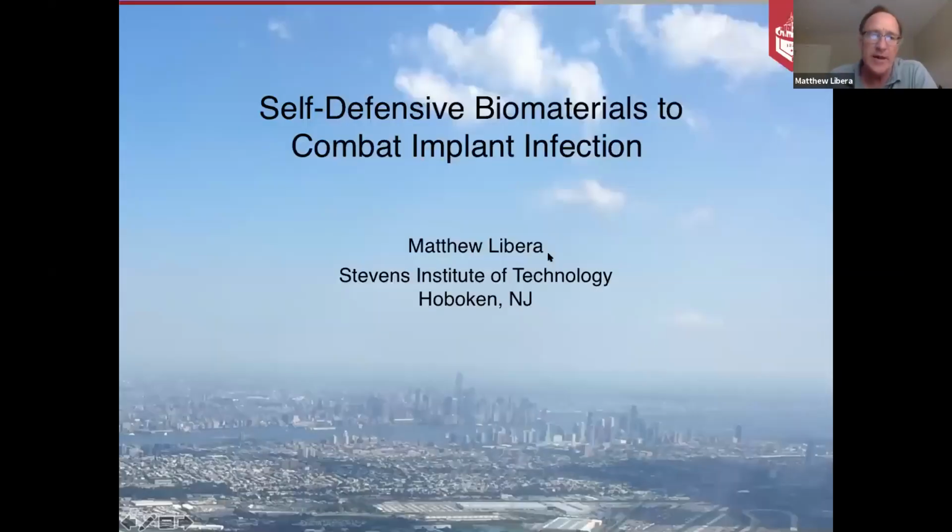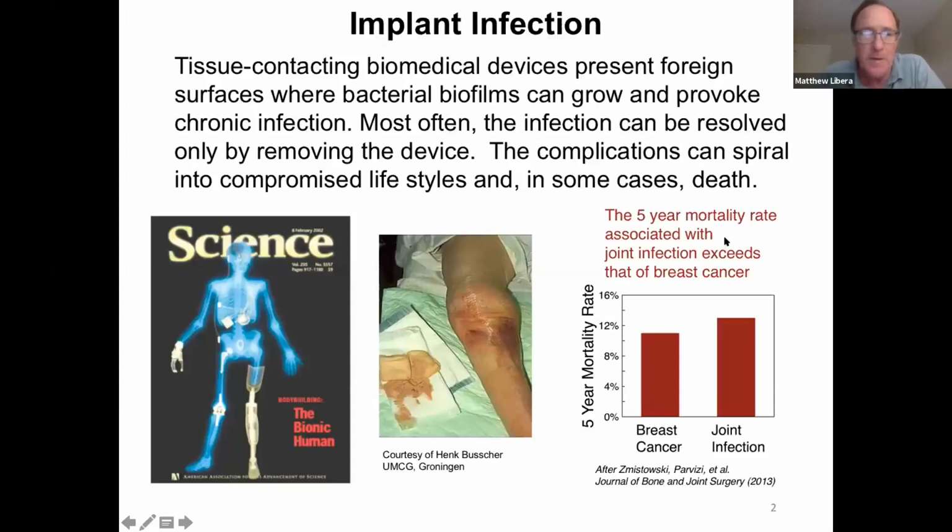You see here in the bottom left, sorry, now I can't advance, there we go. You see at the bottom left an image from the cover of an old science magazine, really meant to highlight how prolific the use of tissue contacting biomedical devices is. I'll assure you that this is not a real human being. This is simply cobbled together, but there are orthopedic implants, there are shunts, there are stents that go throughout the body. You can see in the center photograph an image of a patient with an infected knee.